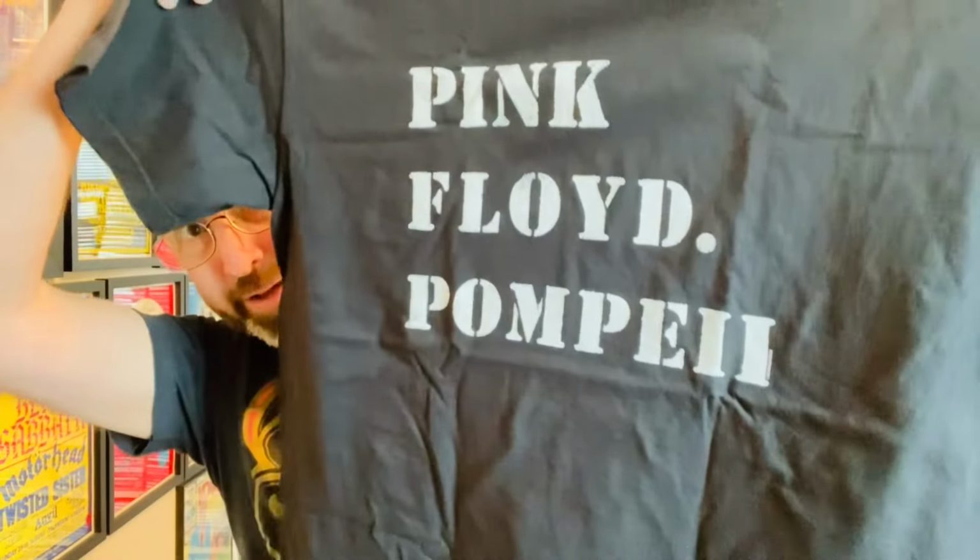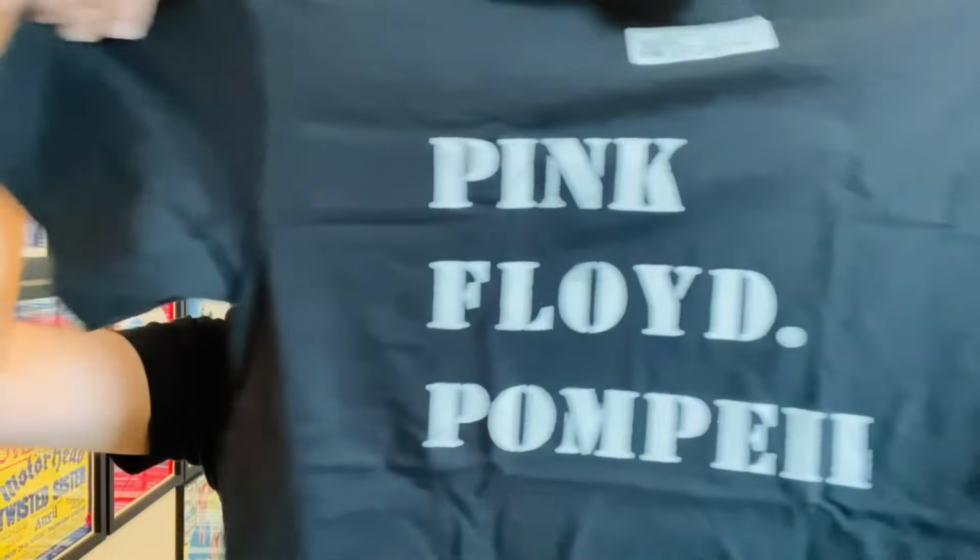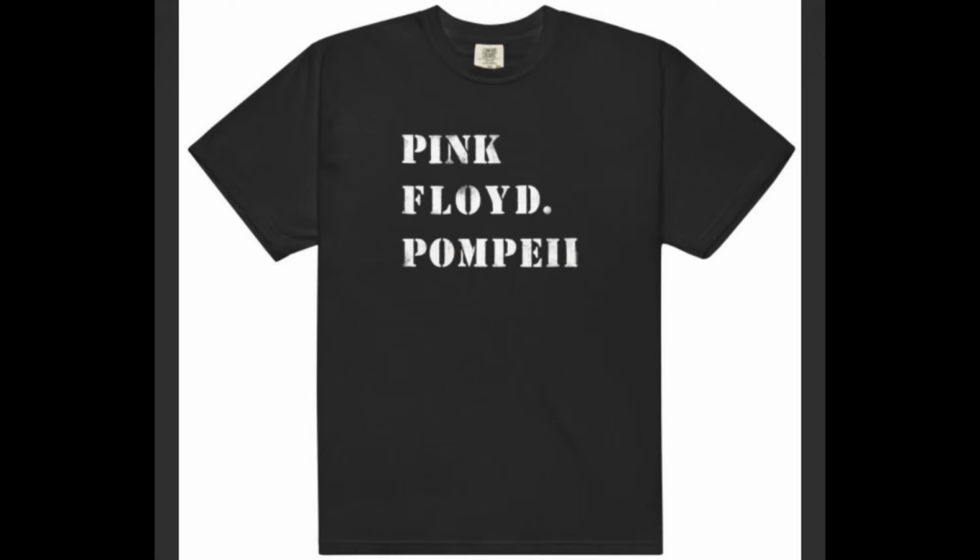That's what I'm talking about. Look at that, man. You know what's up with that movie. You know what's up with this shirt. All right? That's killer. I thought I was getting the other one. I ordered two shirts, but surprisingly, it's this one. That's cool. Yes. All right. Anyway, I thought that would be cool to show you guys.